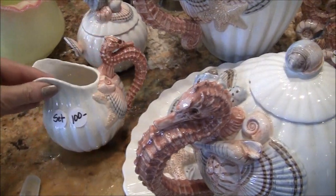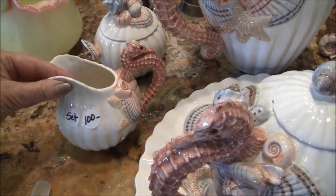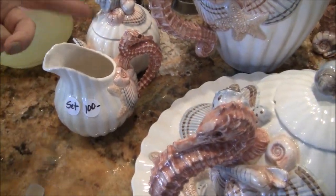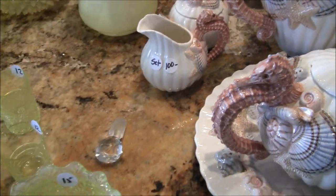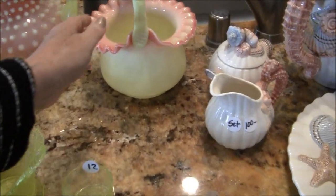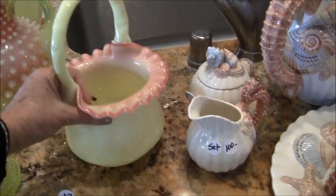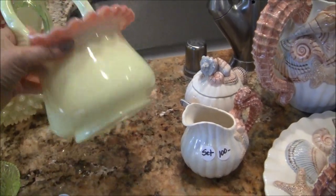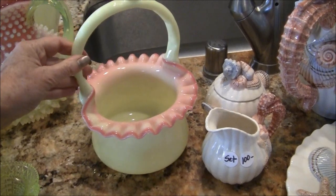The set is 100 here. Just the creamer. Cream and sugar set right there. Look, 100. That's Friday for you. Let's move on. Look at this piece. This is $150. Can you believe it? There's no name for $150. You're going to buy something that there's no brand on?